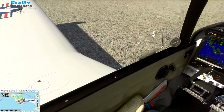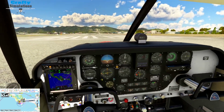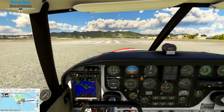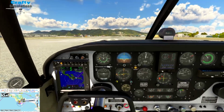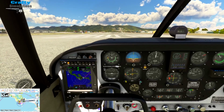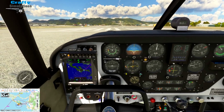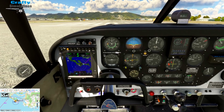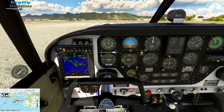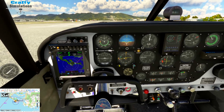So, mixture is full, prop pitch is full forward, throttle is set, flaps we don't need. Undercarriage we'll be retracting on takeoff, obviously. Right, flight route out will be taking off probably about halfway down the runway, knowing this is quite a long runway. We'll be heading out in between Coal Bay and Pelican Key, if you look at a little nav map, and heading out over the coast.